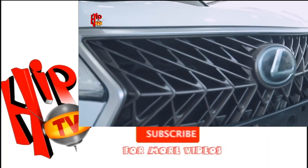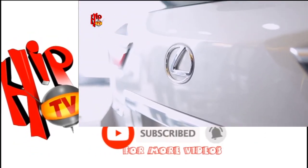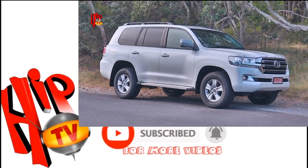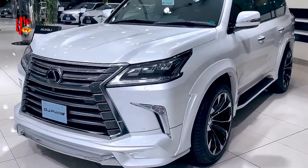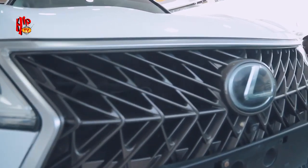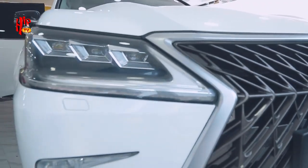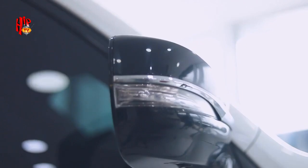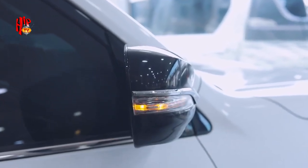Now, if you're a car enthusiast like I am, you would know that this is a rebuild of the 200 series of the Toyota Land Cruiser. So now you're about to find out what is new about this new model of the Lexus LX570. First off, the grille is now revised, new, bigger, and better, and of course the side mirror is chrome accented, so this is amazing, and that is also one of the new features from the exterior.